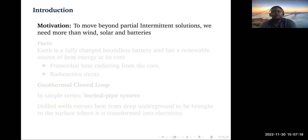So what's the motivation? When we talk about geothermal, we talk about extracting energy from underground and using it either to generate electricity or to generate heat. This is motivated because, to move beyond partial solutions, we need more than wind, solar, and batteries. Renewable energy is not fully complete: we can't rely on wind because of the seasons, and we can't rely on solar because batteries can't keep enough energy to keep running for the entire year, and the sun in some seasons is not reliable enough. So we need extra renewable clean energy sources, for example, geothermal.